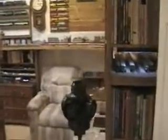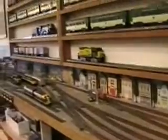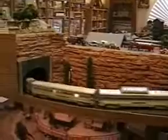So I walk in to my train room here, in from the garage. This is my Chicago and West Coast Railroad. These are all the passenger trains from the 1950s. They ran from Chicago to the West Coast. California Zephyr.